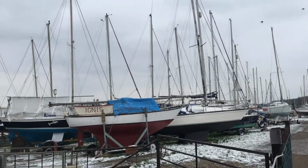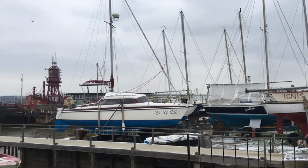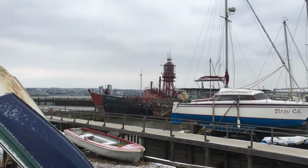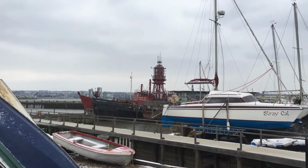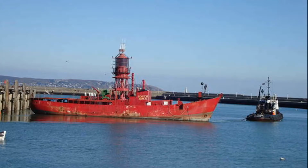Now, a boat that caught my eye in this dock is currently for sale. It's this beautiful red lightship at the back of the shot. It was built in 1954 and is called the Gannet. Now, if I asked you to value a property that has 8 bedrooms and a helipad, you'd probably go back with a figure of millions. But this is actually a bargain at £180,000.